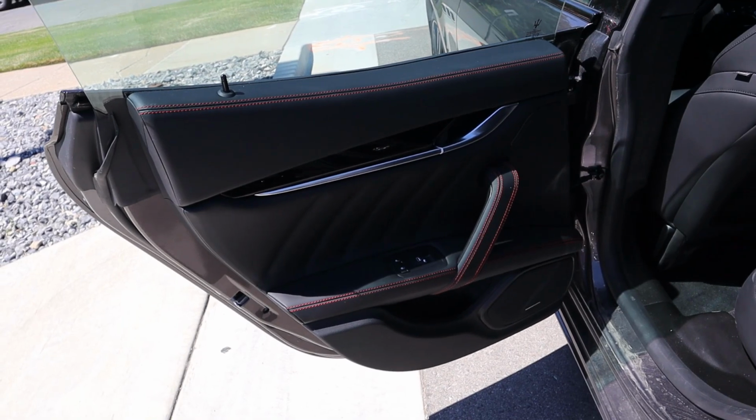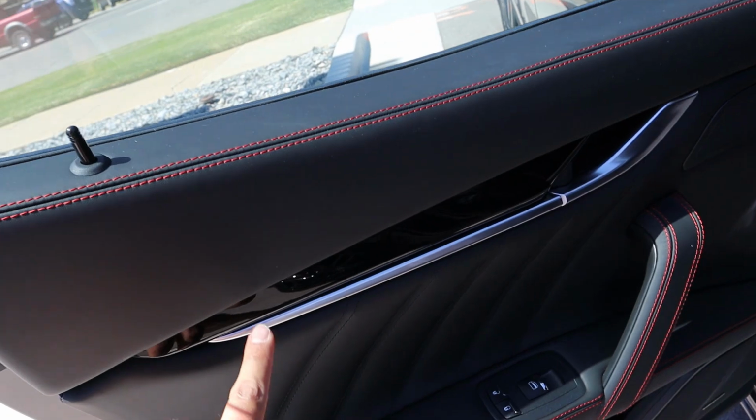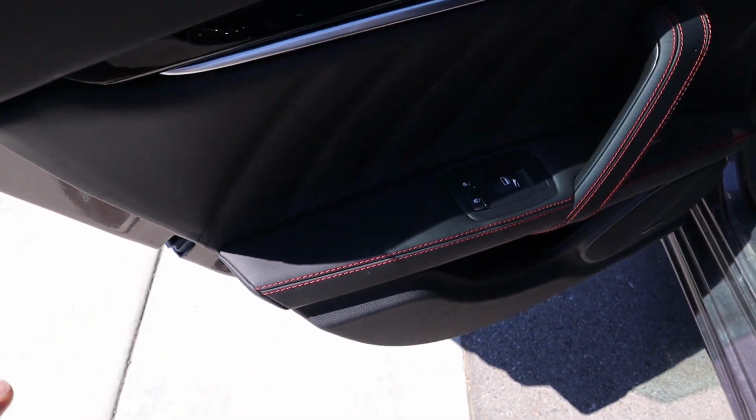Now here's the door panel in the back. First off, we've got this beautiful leather here with the red stitching, and then we've got beautiful black trim with the metallic trim that goes all the way to the door handle, and then nice leather here, again, more stitching, and then down below, just leather covering everything.